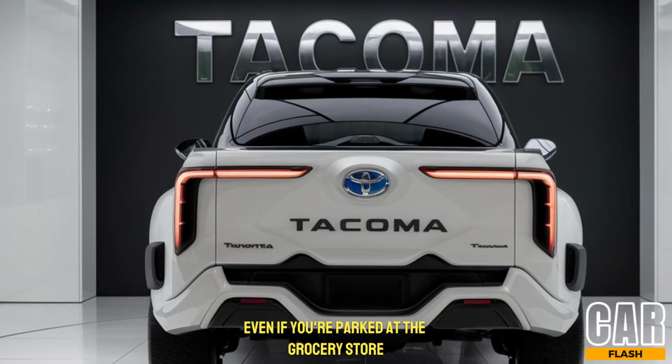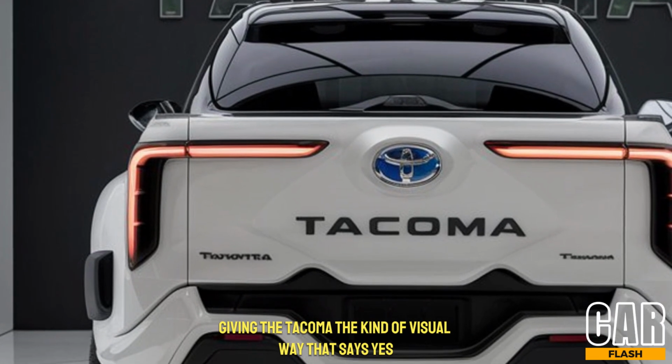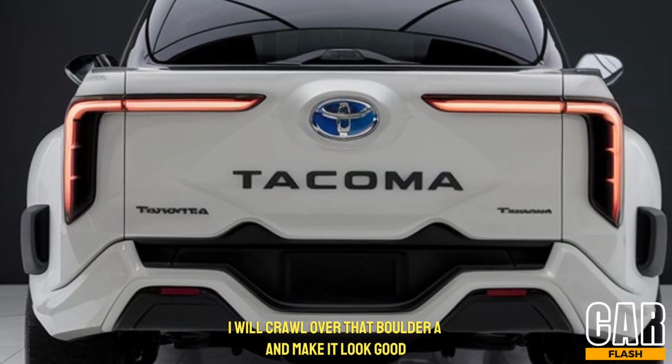Even if you're parked at the grocery store, the hood's higher and more sculpted now, giving the Tacoma the kind of visual weight that says, yes, I will crawl over that boulder and make it look good.